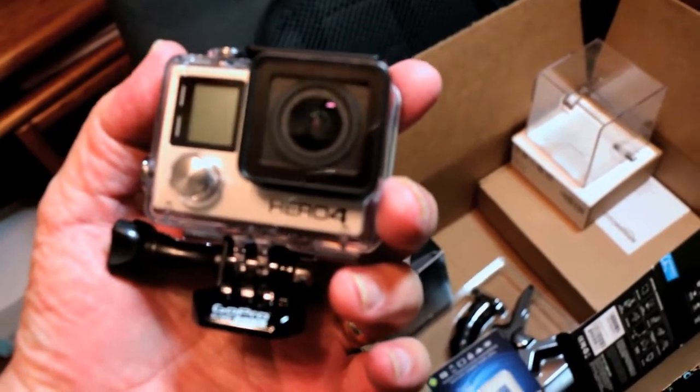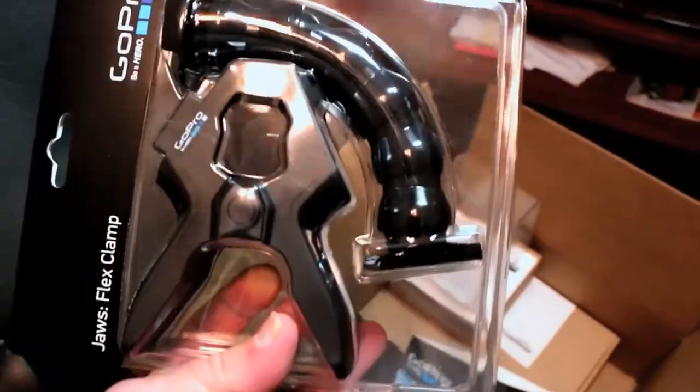Yeah, so GoPro, cool. And I got the accessory package. There's a clamp thing in here. I'm not sure if that's supposed to be a sex toy or not. Sorry, Mom and Dad, if your kids are watching.